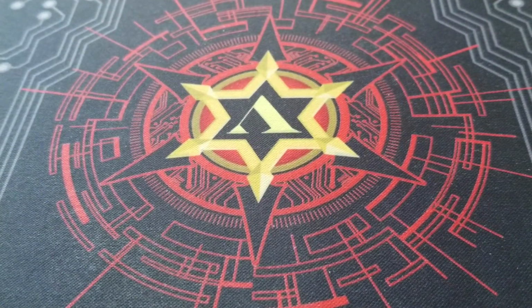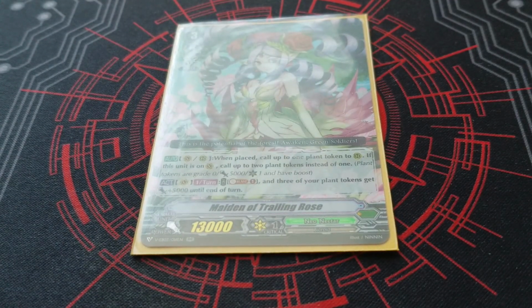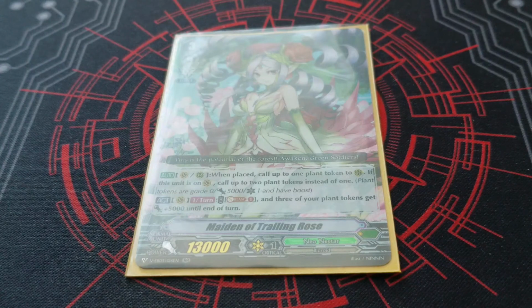And then the last card of the deck, 1 Maiden of the Trailing Rose. It's not ideal, but it's a pretty decent ride. If you have to ride this first before you're gonna ride Cecilia, it's not bad at all. And there were actually a few games where I rode her on top of Cecilia to go for the game.